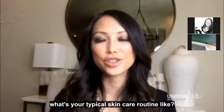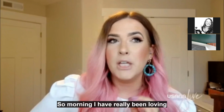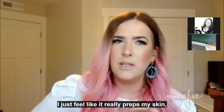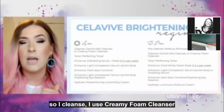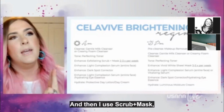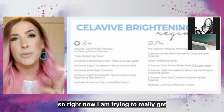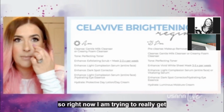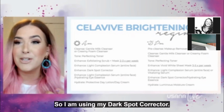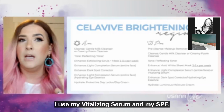What's your typical skincare routine like? So in the morning, I have really been loving the Scrub Plus mask. I just feel like it really preps my skin. So I cleanse, I use Creamy Foam Cleanser and then Perfecting Toner. Those are like my ride or dies. And then I use Scrub Plus mask. And then after that, I use my dark spot. So right now I am trying to really get that spot and some other discoloration really even. So I'm using my dark spot corrector. And then in the morning, I use my Vitalizing Serum and my SPF.